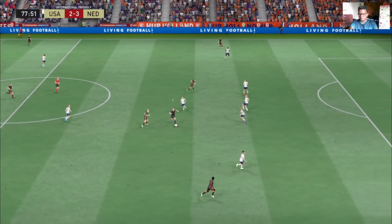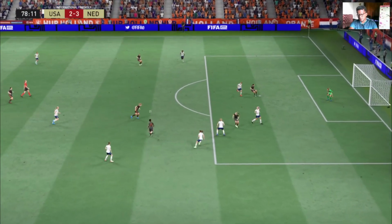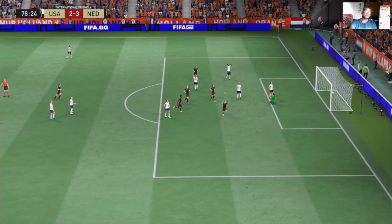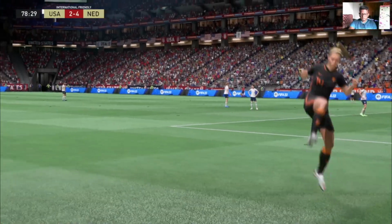Daniele van der Donk. Plenty of options. It's a good looking ball in behind. And a goal it is! They lead by two now. Fully deserved.